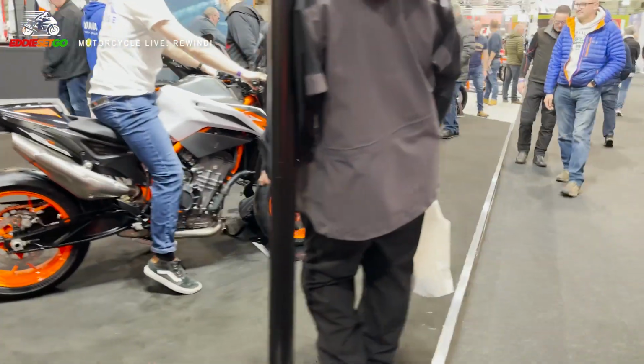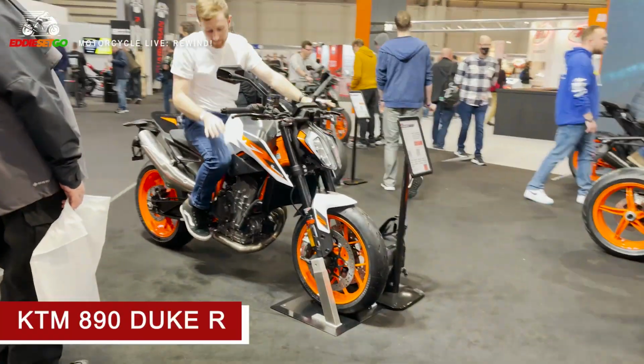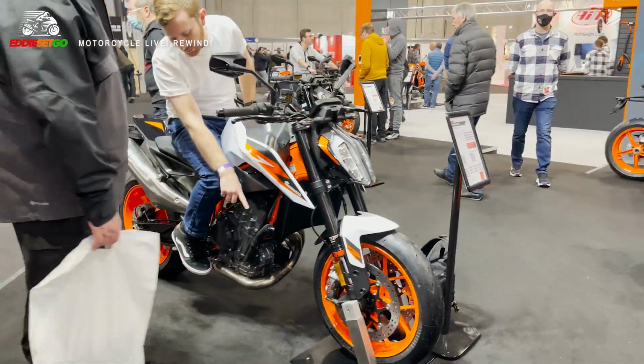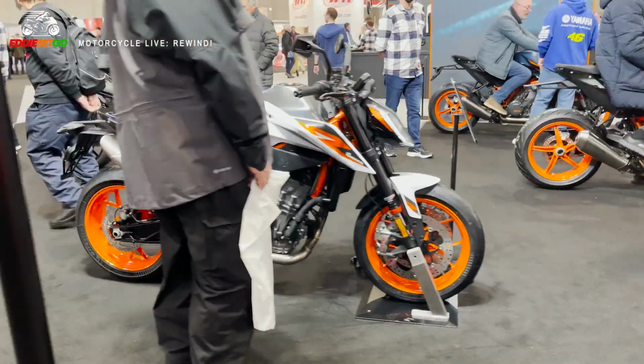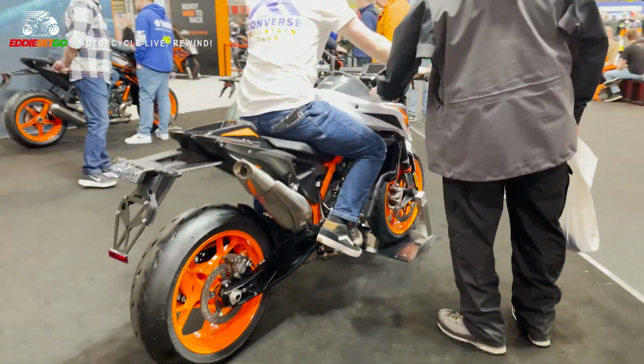Now another bike which was very much on my shortlist before I got my MT-09 SP was this, the KTM Duke 890, the 890R. It looks so small and compact in the flesh.